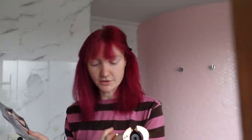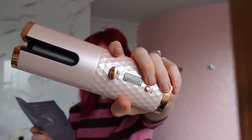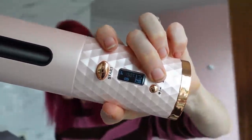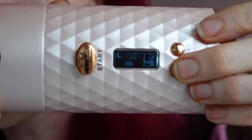That's the start button, you fool. Press the power button for 2 seconds to turn it on. Oh, there's the beep. All right, the little LCD screen is flashing. Hold for 2 seconds to turn it off. If you forget to turn off the appliance, it'll shut itself off automatically after 10 minutes. Well, that's good. I didn't expect any product from Wish to have built-in safety features like that, so that's quite nice. Press menu and choose temperature and timer by one press of the adjustment.